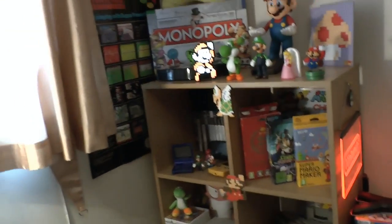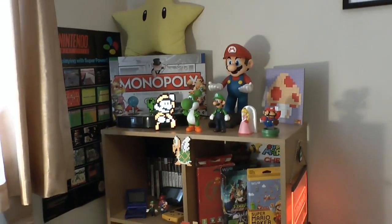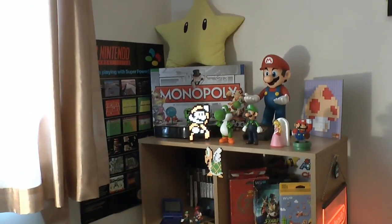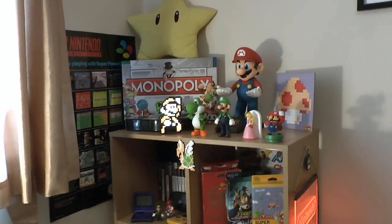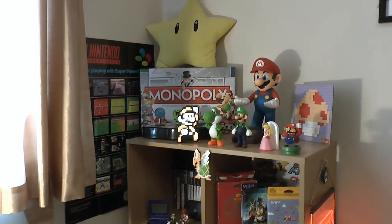But yeah, I'm happy with the new corner. And not a lot of room to be adding to it, but I intend to adapt it over time and bring new things in, probably a couple more storage towers for games, so that frees up some of the actual box spaces.